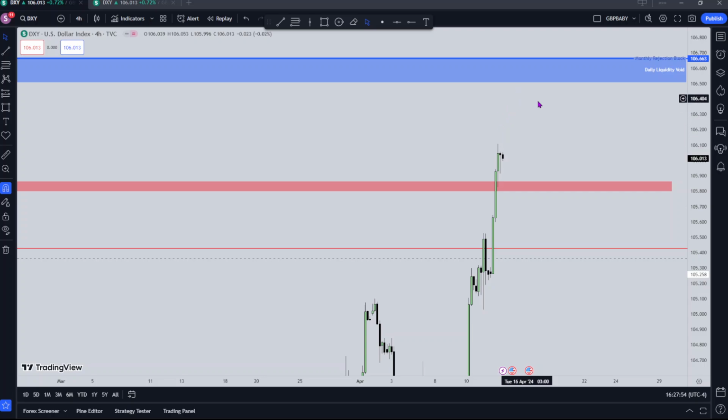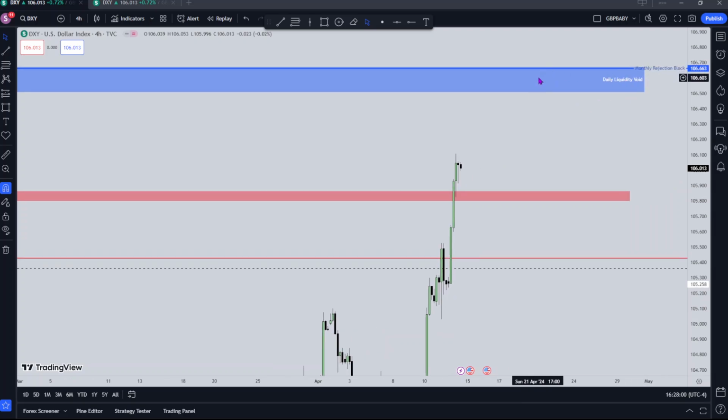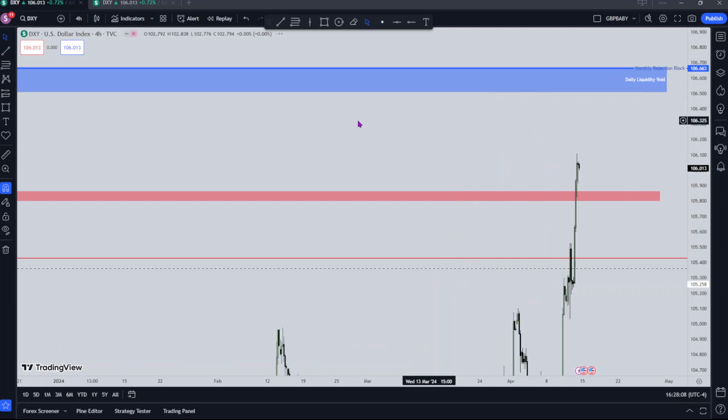I'm not in a position to figure out the entire week, but overall, what I'm watching is for price to get to this daily liquidity void. And then after that, I'll reassess and say, okay, is price going to continue higher? Or are we likely to see some kind of midweek reversal and get some kind of pullback? So that's pretty much all I'm watching in price.